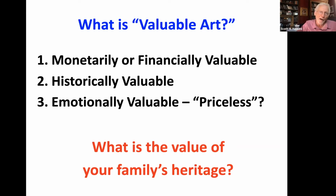And people often use the word priceless for this because you can't buy another picture of your great-grandfather. You can buy another portrait, but you can't buy a picture of your great-grandfather. You can't replace the love letters that your grandfather wrote to your grandmother if they were to get washed away in a flood. So there are things that are emotionally valuable and irreplaceable. And these three considerations need to be thought about, so that when somebody says, don't restore that thing, that's not worth anything, well, it might not be worth a lot financially, but can you replace it?